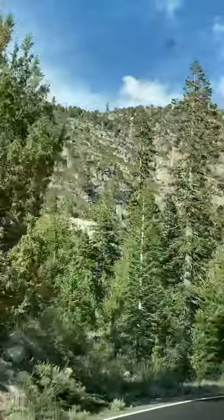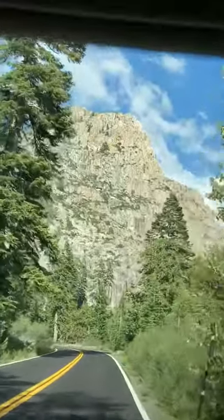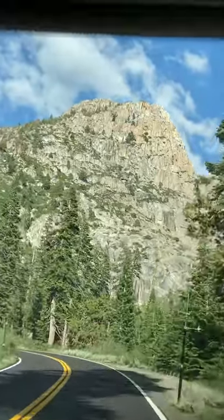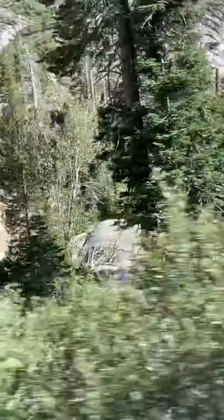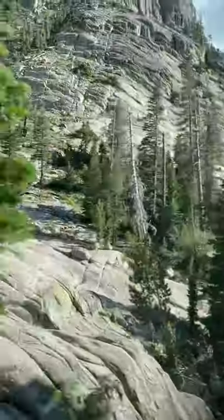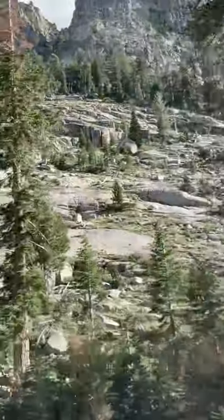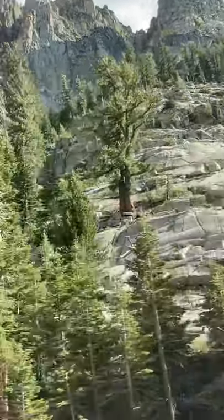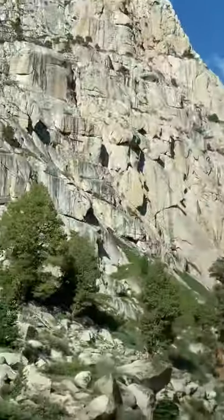Oh my god, it's tall. It's like 8,000 feet. Still going up, to the pass. Look at that. Oh my god, it's a lot of money. That's why California is very rich. Disney helps too. That's all granite. Oh my god. Very cool. Oh my god, look at this.